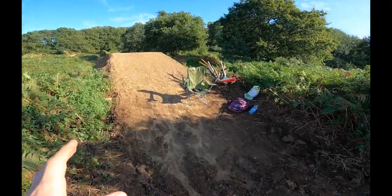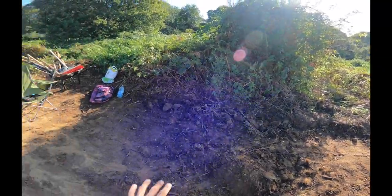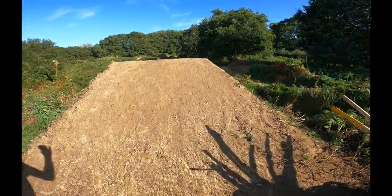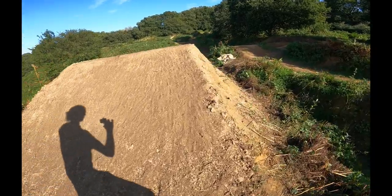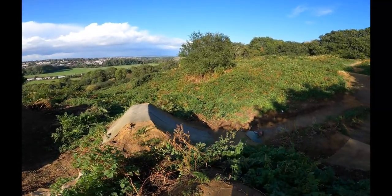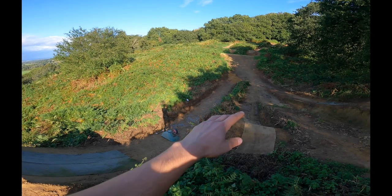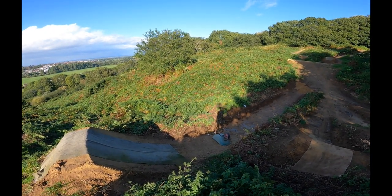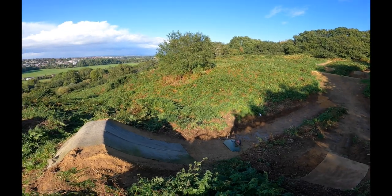This landing is really nearly done. Just got to get a little bit more dirt from here. It's looking super fresh. We had quite a lot of rain last night, so all down here is gonna be really soft. So sadly, I don't think I'm gonna be able to hit it for maybe a week or more, just because of the forecast.